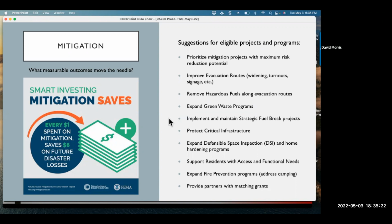You've got fuel breaks. Maybe we keep getting grants from CAL FIRE, and then we use our money to maintain them. Something like that, right? Because the last thing you want to do is put millions of dollars into a fuel break and 4 years later find that the Scotch broom has come back. So we need to be thinking: take on a project, commit to maintain it.